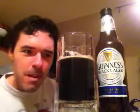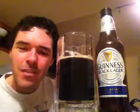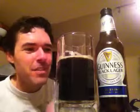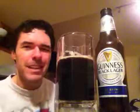Let's try it again here. A very roasted, malty taste. Not quite as much of a stout as the draft is, but a little more of a macro brewing kind of style of a stout. Just basically lighter on the stout aspect of it, and more along the lines of a Budweiser, Miller Lite, kind of a macro brew kind of taste. Interesting mix of the two.